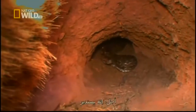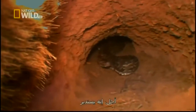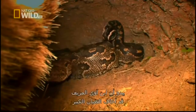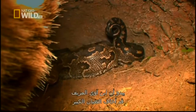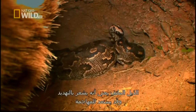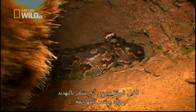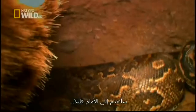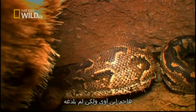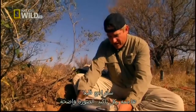Got a bad image, bad signal. Oh, it's turned. It's looking at the jackal. The jackal appears to intimidate the python. The coiled tail signals that it feels threatened and may be poised to strike. I'm gonna go forward just, I'm gonna creep a little. Oh, it struck the jackal, but it didn't get caught. I'm gonna back up just a little bit. It definitely struck, I got it.